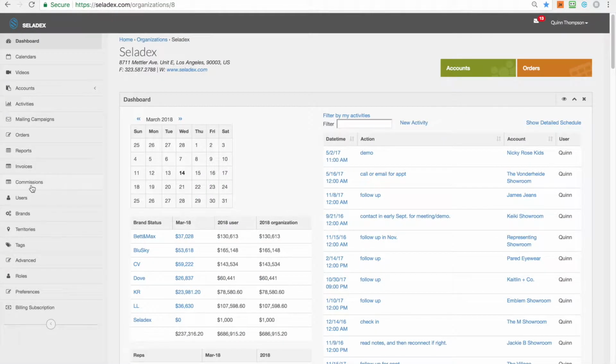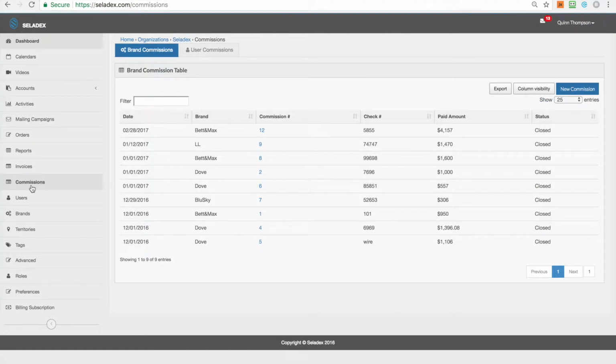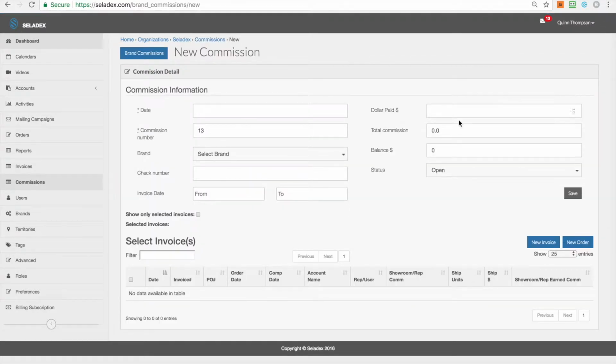We're going to click on commissions on the left, and we're simply going to click on new commission in the top right. We'll go ahead and give it a date. So we know that these were February shipping, and the brand paid us out, I believe, on 3/1. And just so you're aware, the commission number that is auto-entered by Celodex is just a unique number. Now you can leave it or you can rename it.